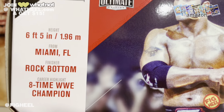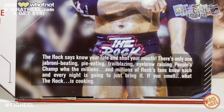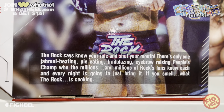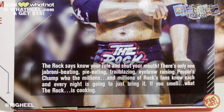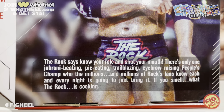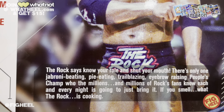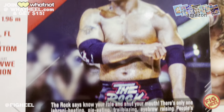6 feet 5 inches, Miami, Florida, rock bottom, 8-time WWE champion. The Rock says, know your role and shut your mouth. There's only one jabroni beating, pie eating, trailblazing, eyebrow raising people's champ who the millions and millions of Rock's fans know each and every night is going to just bring it if you smell what The Rock is cooking.